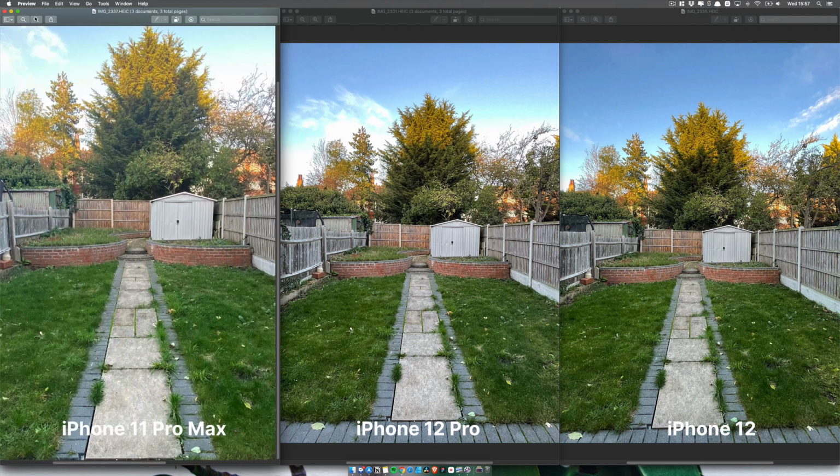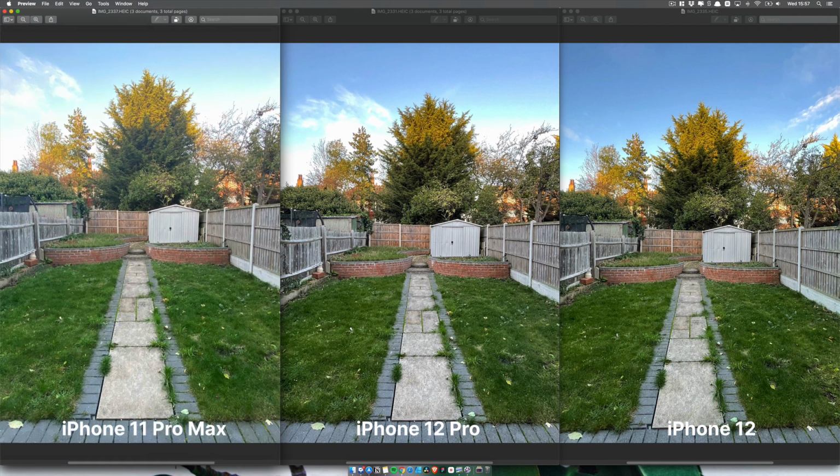2 times. That was 3 times. All right, so yeah, this is just confirming what I thought. The 12 to me is the one I like the most, then the 12 Pro, and then the 11 Pro Max. I'm quite shocked by 11 Pro Max's performance here. It doesn't look great compared to these two.